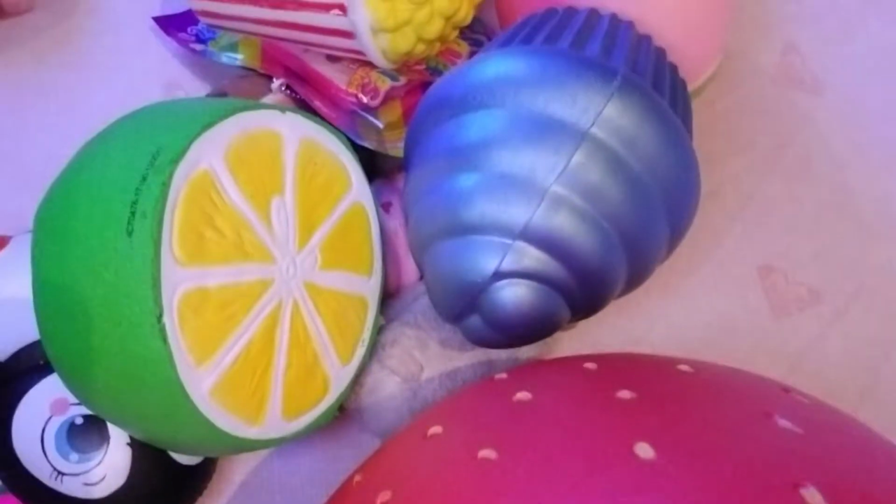Bam. Hey guys, what's up? Today my squishy package came. Okay, but anyways, let's just get into the video. You guys have to pretend the squishies are in the package, okay? Okay, good. So you guys can get the first look. So yeah, guys, let me just put you in the spot that I want you to be in really quickly.